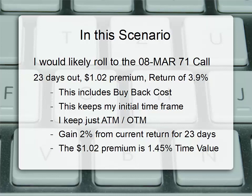I keep the strike just at the money or out of the money, following my trading plan, and I gain 2% from my current return for that extra 23 days, still in target. And this $1.02 premium is 1.45% time value, similar to the same percentage time value I received when we took in 95 cents on our cost basis of $64.75.